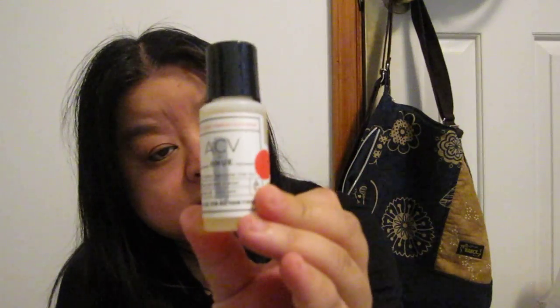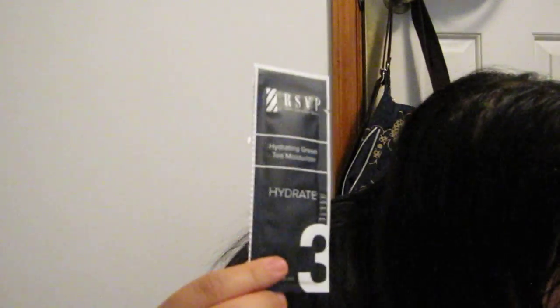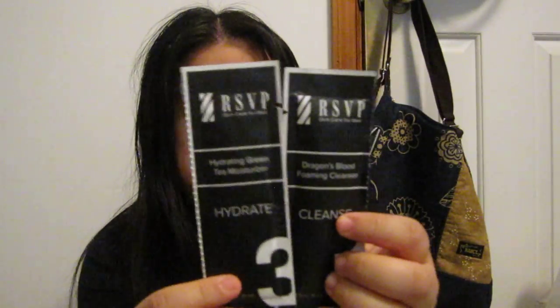Then I got from Laura Bar, another Laura Bar. Then this one is from PopSugar Sample Squad. I got the Apple Cider Vinegar Hair Rinse. Then I got the RSVP Hydrating Green Tea Moisturizer Skincare for Men. Two of them. Samples.